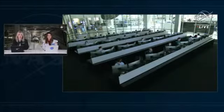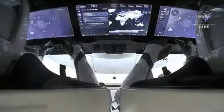The deorbit burn will place Dragon on a precise trajectory to return to the splashdown zone off the coast of Florida. And like Leah said, it'll last about 11 minutes once it begins. And again, we're tracking that to come around 5:11 p.m. Pacific, so 8:11 p.m. Eastern time. And we are actually under an hour now until our anticipated splashdown time. So when we say things are happening fast, they are happening pretty fast.